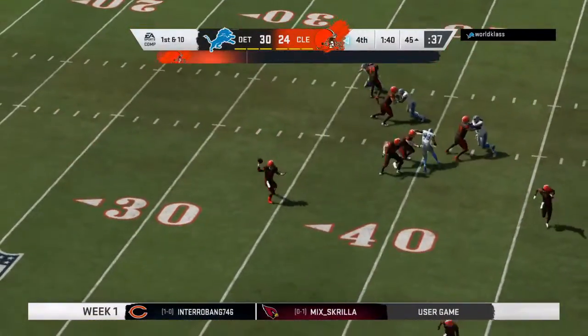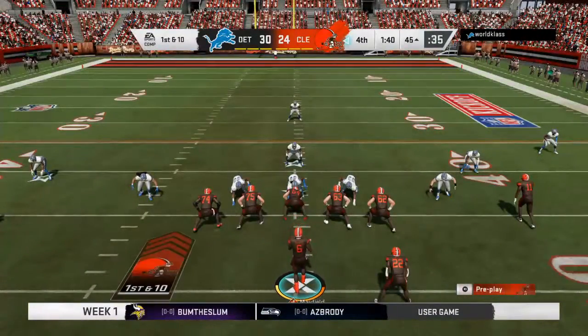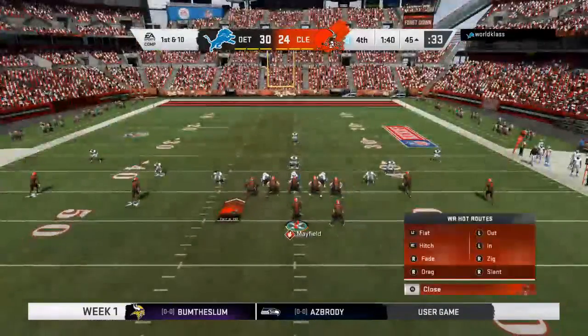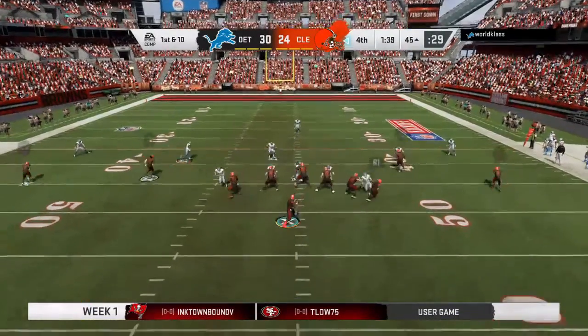Good for a Cleveland first. That's what they need right now. Get the 1st down, get out of bounds, stop the clock. Just playing smart football, understanding the situation, making the plays necessary, and making sure that clock stops at every opportunity.